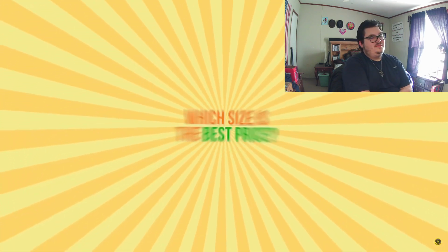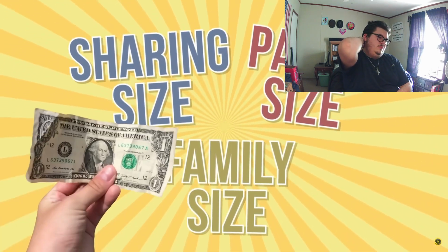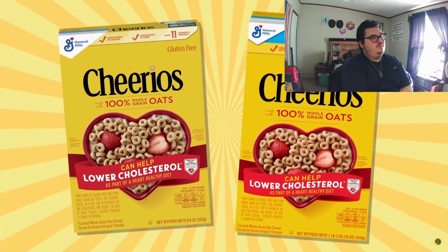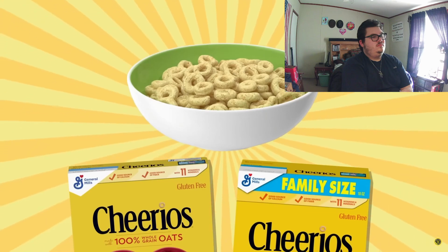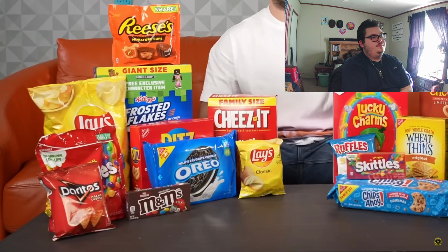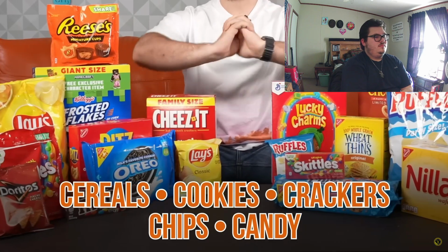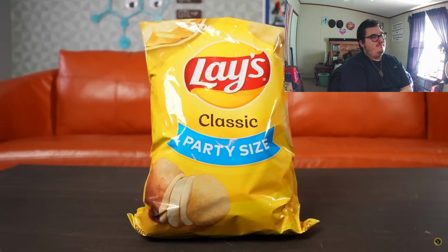But I've always wondered which one is better for my wallet, because they're supposed to be more cost effective, a better bang for your buck. But are they actually? The boxes may be bigger, but despite that size, when we open them up and see what's inside, will there actually be enough of a difference to be worth it? So today we have 5 different categories of food, the 5 C's: cereals, cookies, crackers, chips, and candy, all with different sizes ranging from itty bitty snack sizes to comically large.